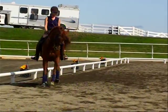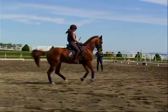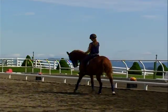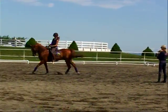Thinking towards that canter, Brandy. Position him left and you go, okay. Two steps to the left and then forward. Sit, bring him, and keep the canter better, yes, and then go. And then push him back out.